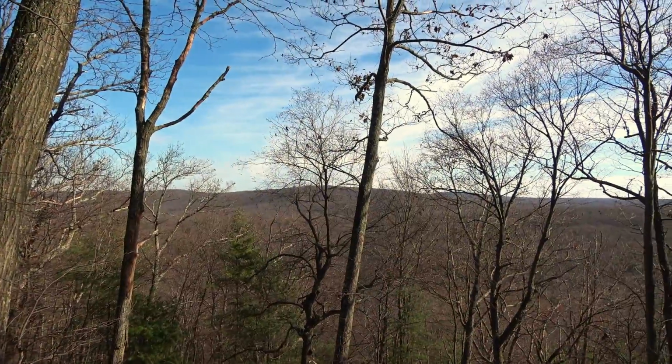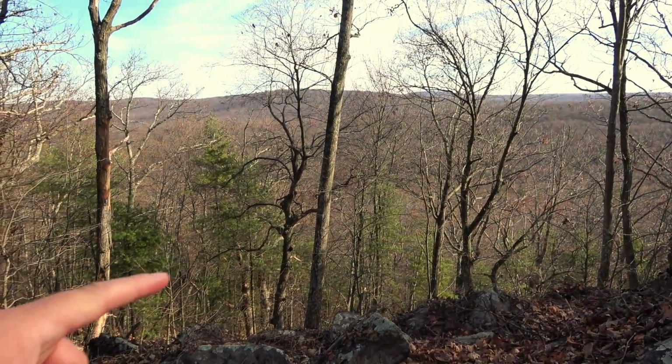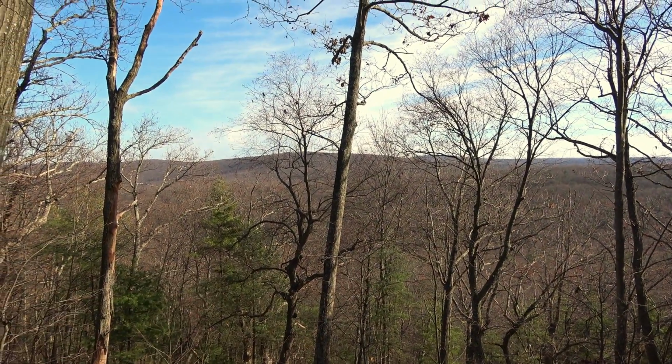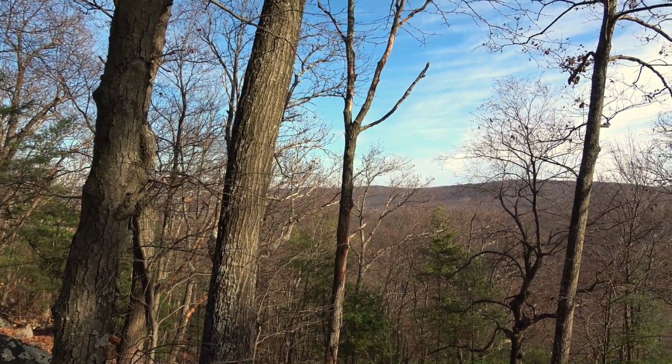Well, here's a decent view. Yeah, Route 233 is down at the bottom. I can kind of hear it. And the Raccoon Run Trail is down there somewhere too. Back up that way is Caledonia State Park.